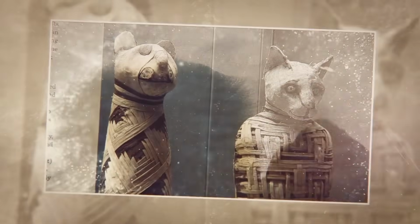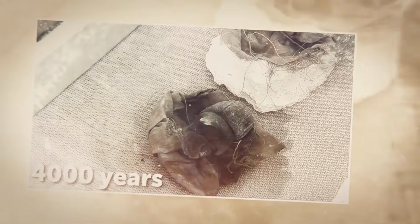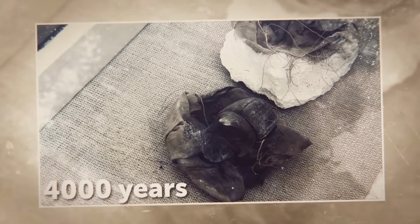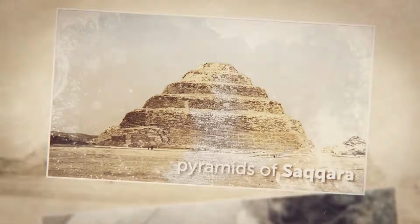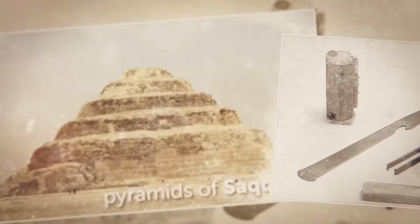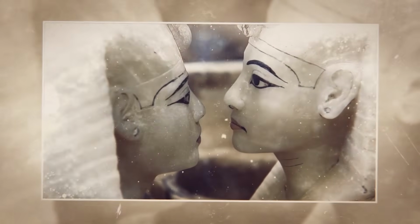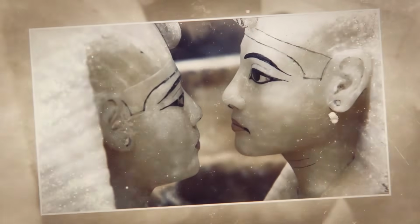Archaeologists discovered a collection of mummified cats and scarab beetles in pyramids that date back more than 4,000 years. They were found in the pyramids of Saqqara, which is south of Cairo. They also found a bunch of makeup kits and mirrors inside. Makeup was worn proudly by both men and women in ancient Egyptian times. Eyeliner was the most popular cosmetic.